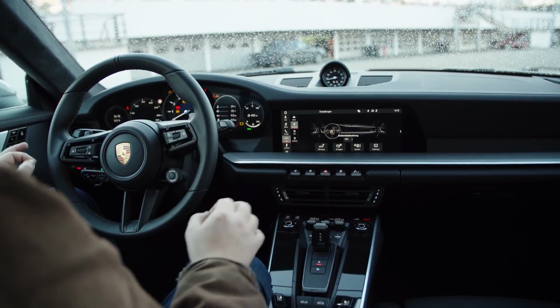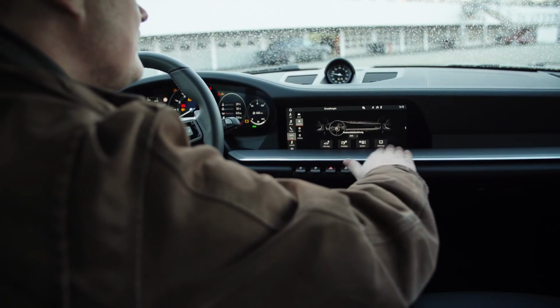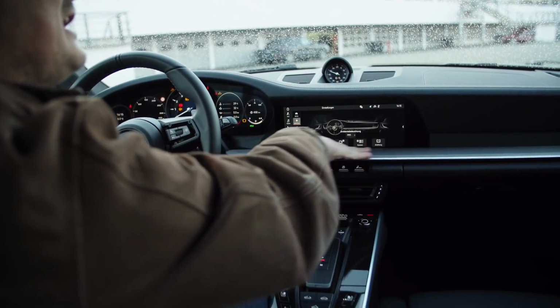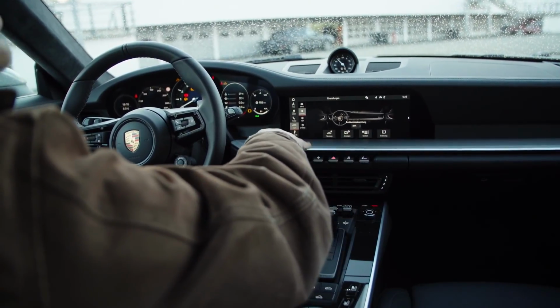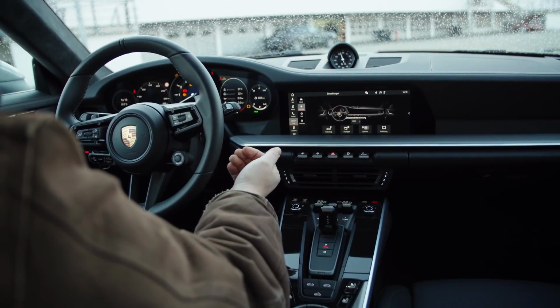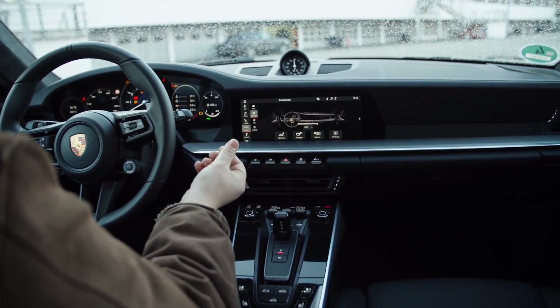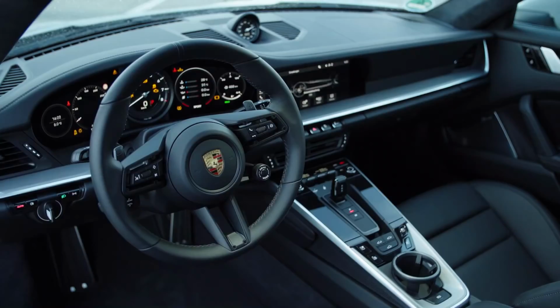Now, there are a huge amount of different styling choices to go with here. You can see that on the surface this looks a little bit like a dark plastic, which obviously is what it is. I think I prefer the wood trim. That's my personal taste. I like the dark interior. I like those wooden touches because they really add an extra element for me that I think is nice.